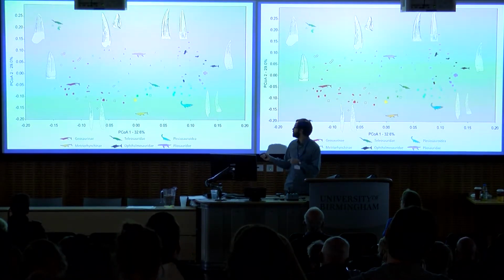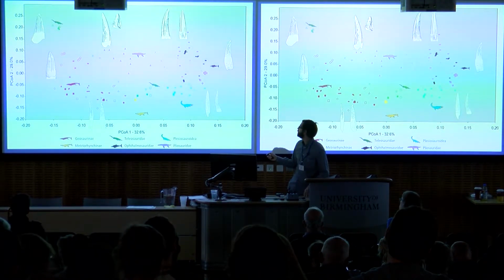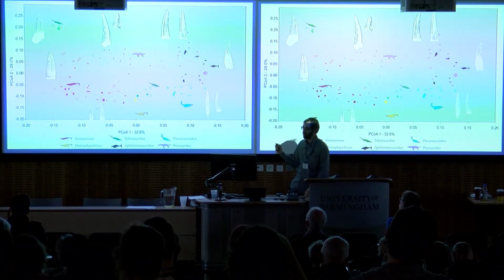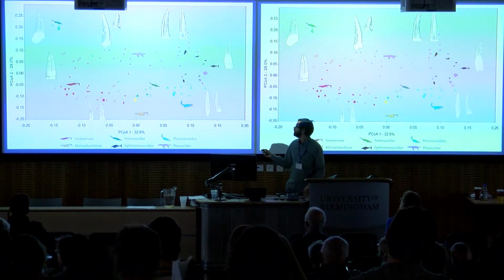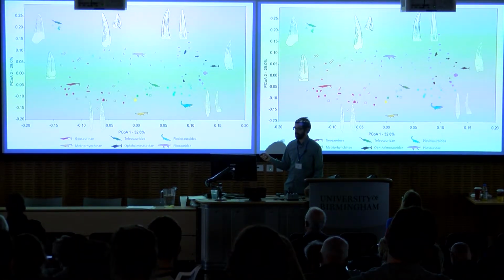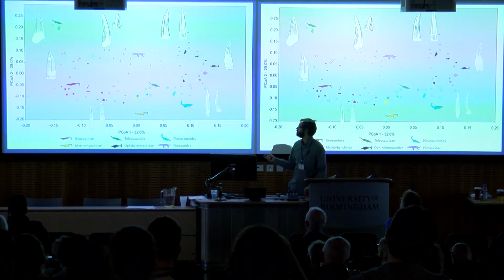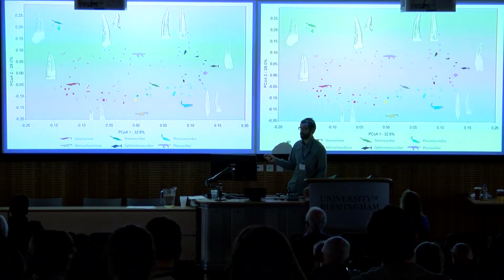This time, different shapes represent different taxa, excluding the dashes. Dashes are still unidentified specimens. We recover all the guilds that Massare found. So on the top left, we have durophagous animals.